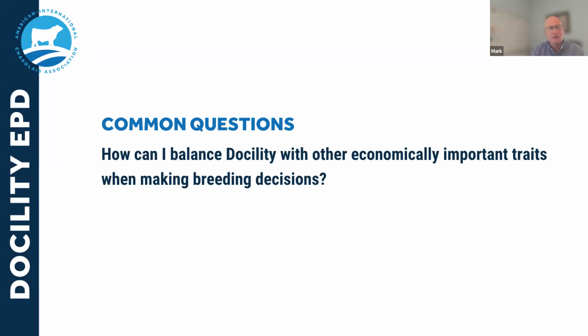I never recommend using single trait selection. It gets people in trouble. Yeah, you'll move things fairly fast, but the end product may not be where you want it to be. But utilize groups of traits, have your criteria, and decide what percentage of importance it is in your operation, and keep an eye on it. Everybody has their own strategies and ways of going about it.